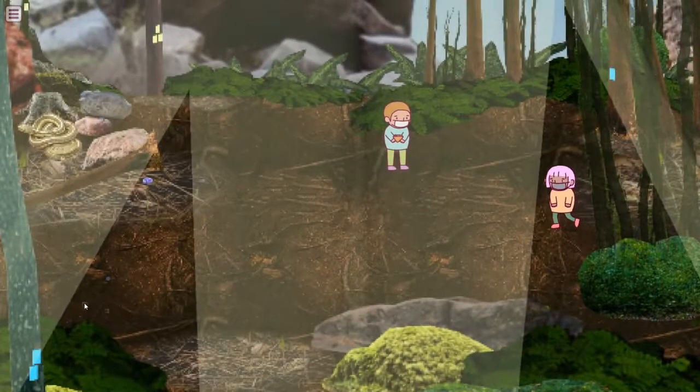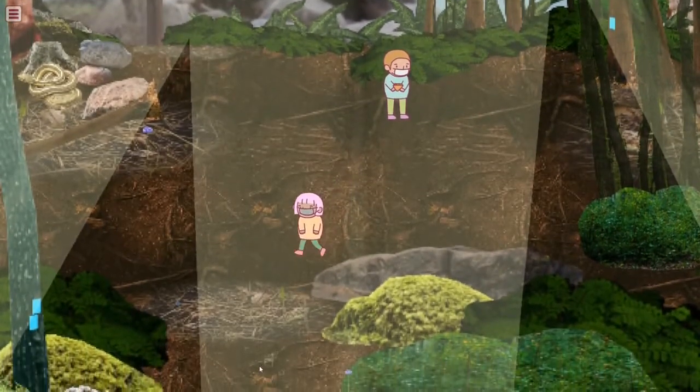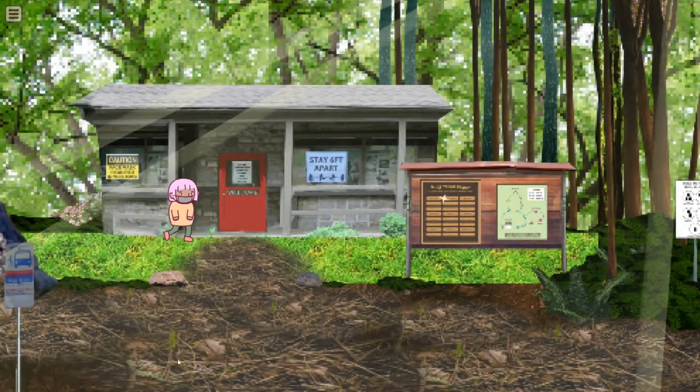Pretty sure I talked to everybody. Unless there's somebody over here, and then I didn't talk to them yet, but I should run into them soon. But I do believe you do have to find all the objects. You don't have to return them, but you have to find them.